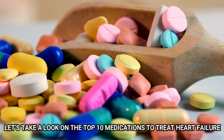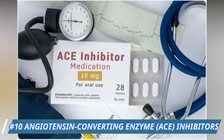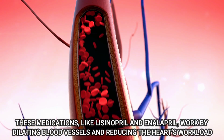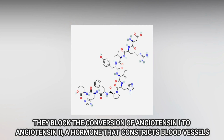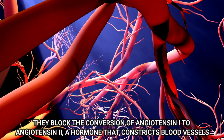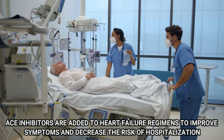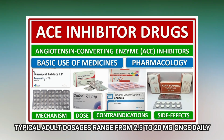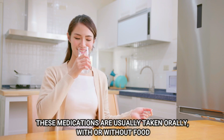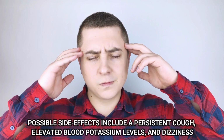Let's take a look at the top 10 medications to treat heart failure. Number 10. Angiotensin converting enzymes or ACE inhibitors. These medications, like lisinopril and enalapril, work by dilating blood vessels and reducing the heart's workload. They block the conversion of angiotensin 1 to angiotensin 2, a hormone that constricts blood vessels. ACE inhibitors are added to heart failure regimens to improve symptoms and decrease the risk of hospitalization. Typical adult dosages range from 2.5 to 20 milligrams once daily. These medications are usually taken orally with or without food. Possible side effects include a persistent cough, elevated blood potassium levels, and dizziness.